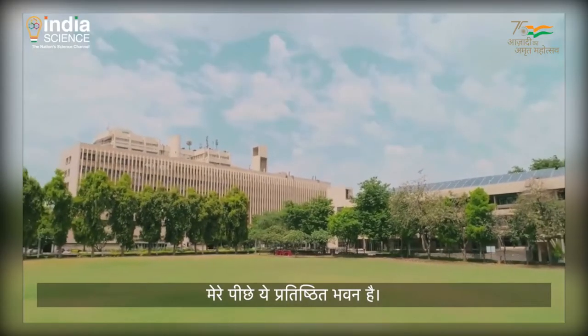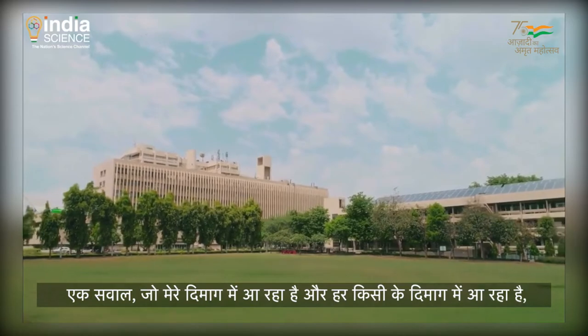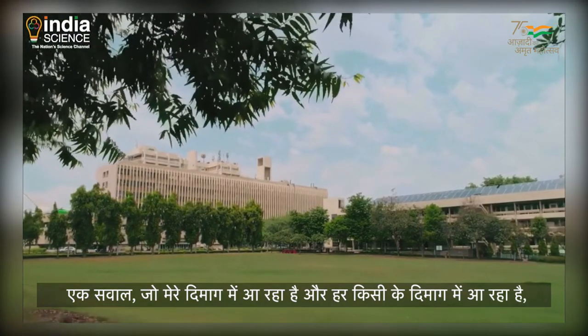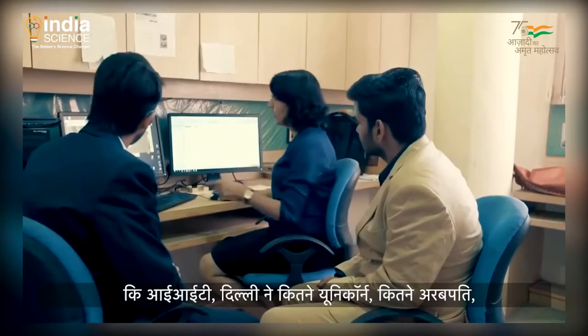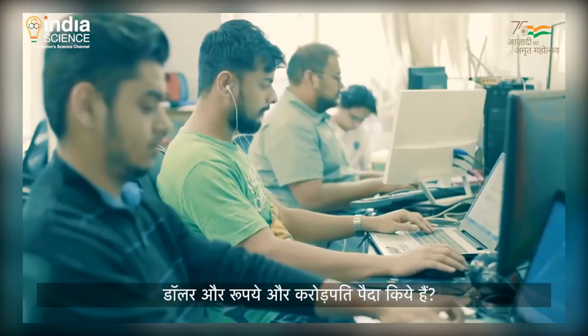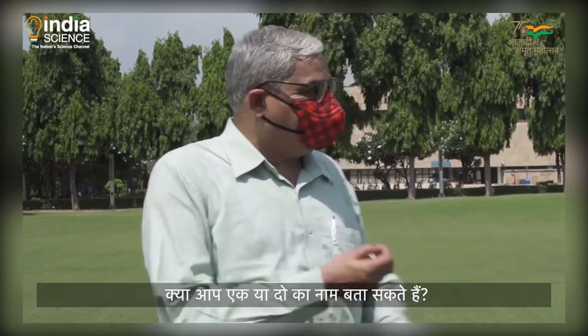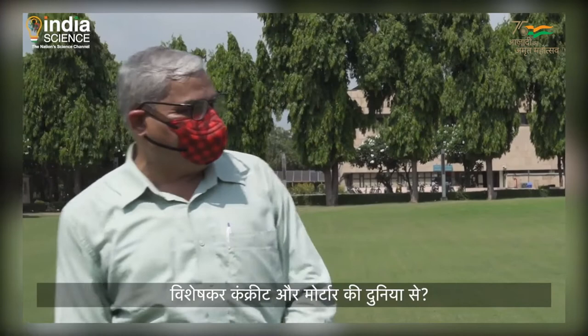With the iconic building behind me, there is one question which comes to my mind and to the mind of everyone. Sir, how many unicorns and how many millionaires in dollars and rupees and crorepatis have IIT Delhi produced? And can you name one or two, especially from the brick and mortar world?